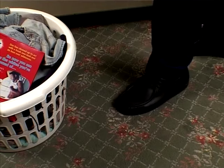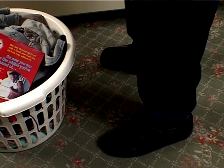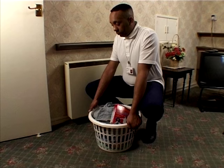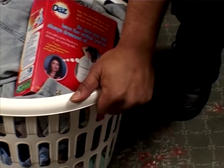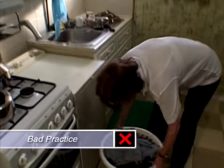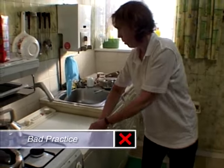Next, adopt a dynamic, stable base. Be prepared to move your feet during the move to maintain your stability. Soften your knees and hips. Maintain the natural curves in your spine and don't twist. Hold the load with your palms, and whenever possible, hug it close at waist point and keep your elbows in. Make sure your head is up and chin in. Be careful not to stoop or squat because this will stretch and strain your back muscles.